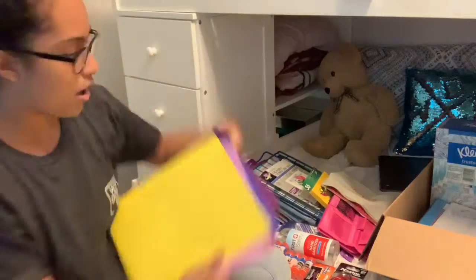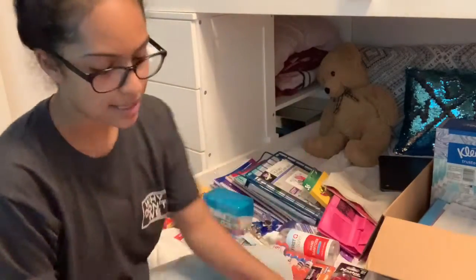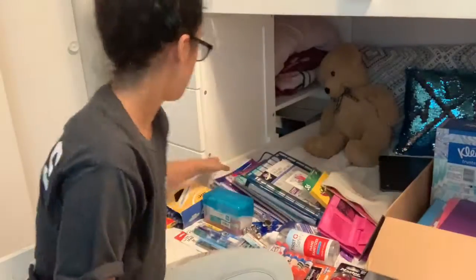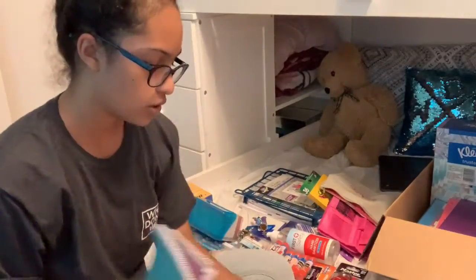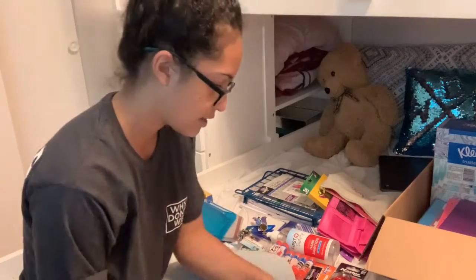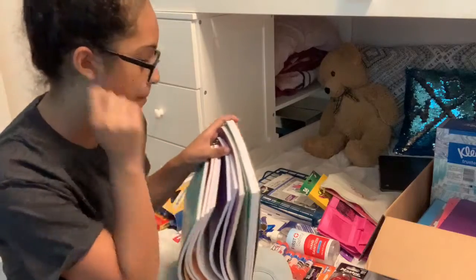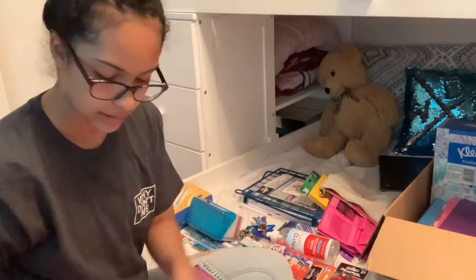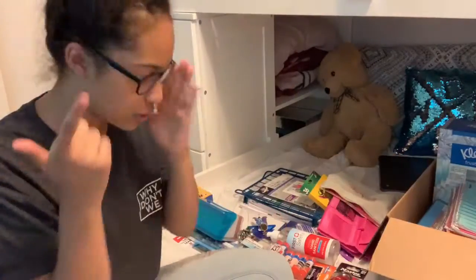Okay, next we have a folder for basically every subject and an extra. We have 1, 2, 3, 4, 5, 6, 7 folders, along with, I think, way too many notebooks. But the more the merrier, right? We have 1, 2, 3, 4, 5, 6, 7, 8 notebooks, because honestly, I'm going to prioritize using the new ones, because the old ones are kind of meh. You can't really see it on here, but it's meh. But, you know, I probably am going to use all this, because I plan on being an excellent student and taking lots of notes. We're striving for success this year.